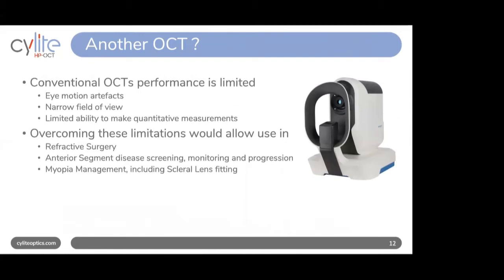So why would we want to do another OCT? Well, the problem with the conventional ways of using an OCT is that you've got very limited performance. The issue is that the eye moves. When you're trying to measure the eye, no matter what you do, there is some eye motion. And particularly for the older age group, for whom these types of issues occur most, they find it much more difficult to keep their eyes still and to fixate on targets. So it's very hard to get very precise measurements.